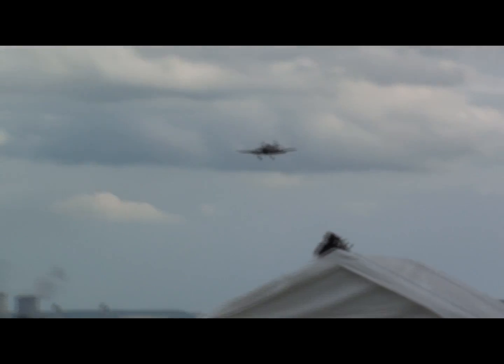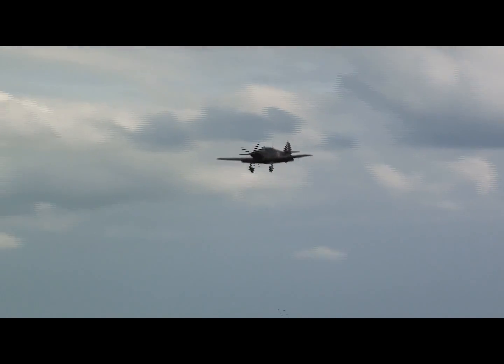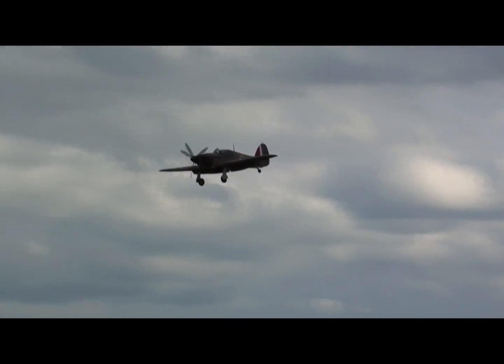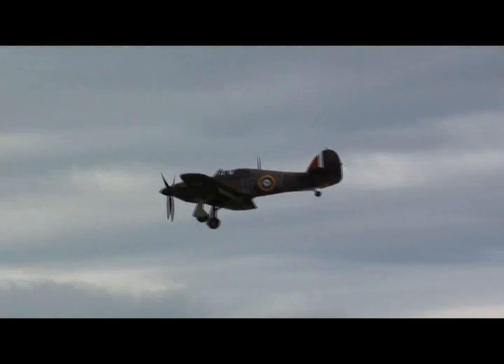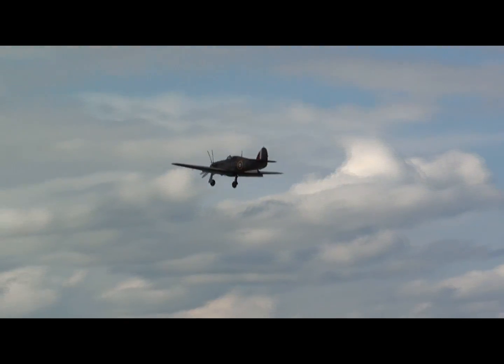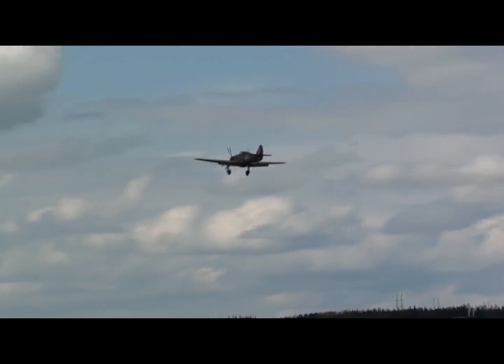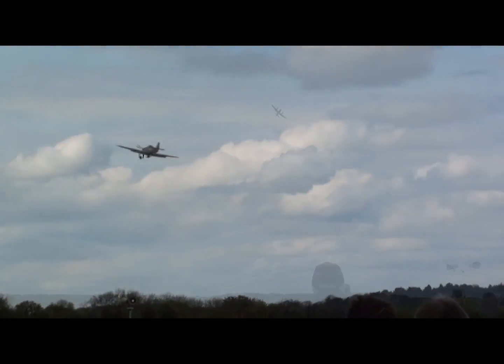So the slow-speed handling things that make the wing offer more lift at low speed, and that wide track of the undercarriage, making it nice and stable on the ground for taxiing on rough ground, on grass runways. Quite an early Merlin engine, this one.